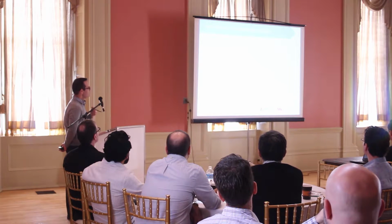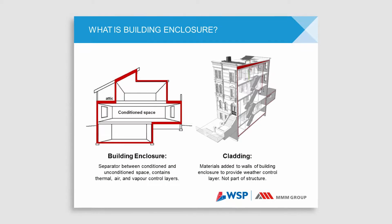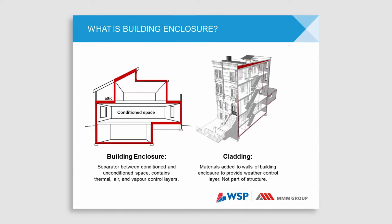The building enclosure is the set of materials and systems that separate two dissimilar environments at the heart of it, so inside from outside. It can also separate conditioned spaces within one space. If this room were differently pressurized, or if it were an infection control area, it would be differently controlled than the space next to it. That could also be a building enclosure, a building separator. The cladding is the things added on the outside for aesthetics, rain shedding, or weather control that are not part of the structure. I just want to make sure I get those two terms across: the building enclosure and the cladding.